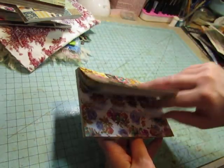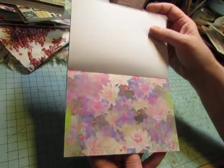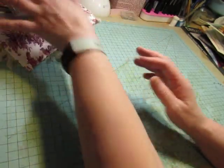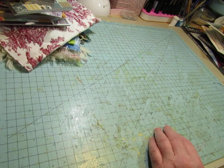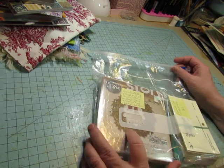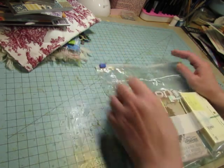I love that one. So it's nice to have the smaller images. Well, thank you for that. Oh boy, I see something from Sizzix. A die.